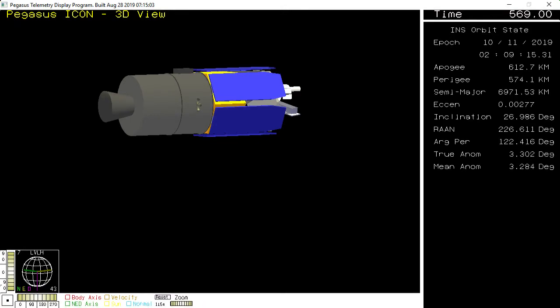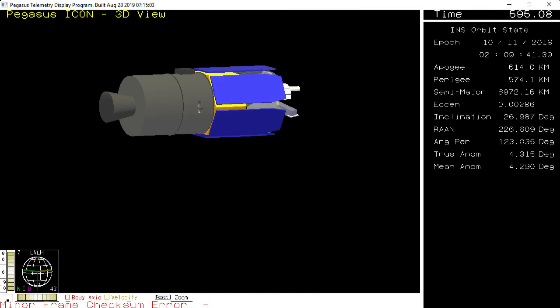Perfect. So what's coming up next? Because we're not done yet. We have a few more minutes to go here. We're in a coast phase. It lasts about 4.5 minutes. Stage 3 ignition is being computed real time by the vehicle onboard guidance system based on the flight so far. The stage 3 burn will last about 70 seconds. At burnout, the Pegasus rocket and ICON spacecraft will be traveling in excess of 17,000 miles per hour and have successfully achieved orbit. About 3 minutes later, payload separation will occur.